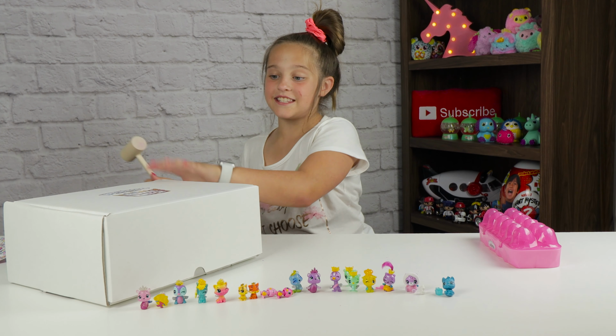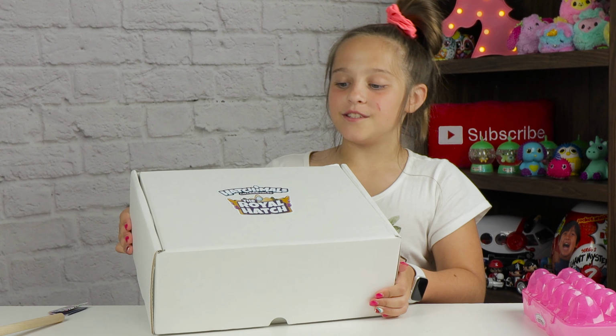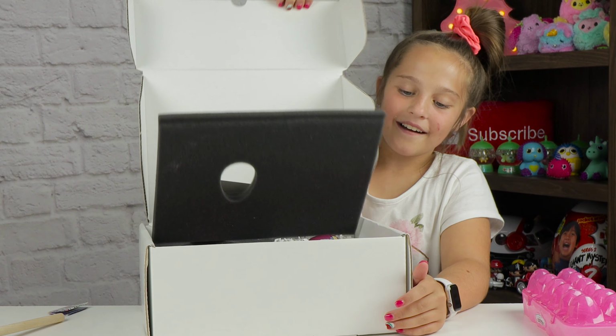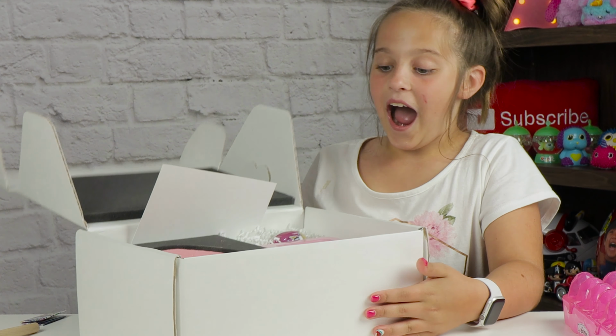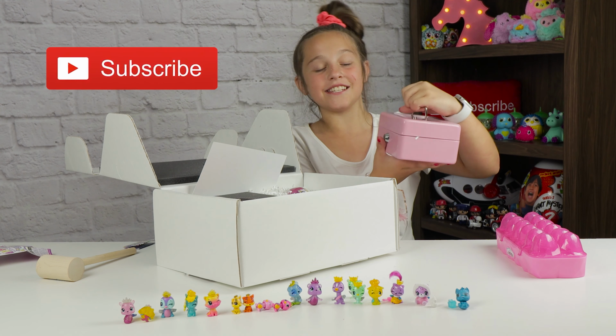Okay, you guys ready to see what's in the white box? I am, for sure. So, as you can see, it says the royal hat on the front. So, I wonder what that means. Let's open it up. Wow, this is so cool. I'm gonna open up this first. I wonder what it is. It's kind of heavy.